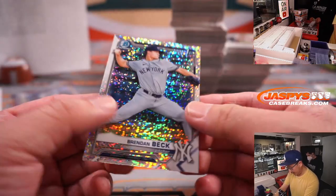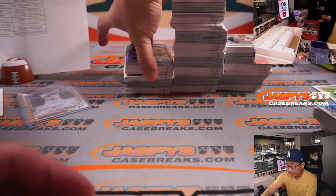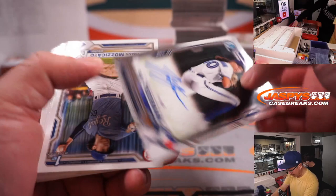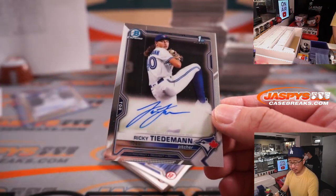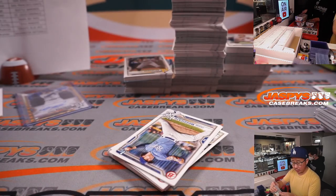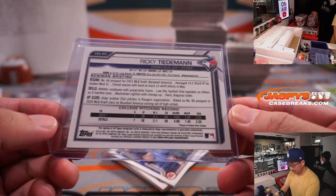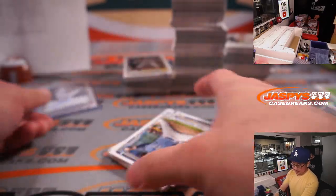Got a speckle, Brandon Beck. And our next autograph is Ricky Tiedemann. Blue Jays, that's going to be for Steven Rednicki. Toronto, there you go, Steven. There you go, looks like a third round pick.